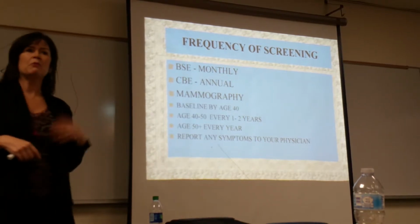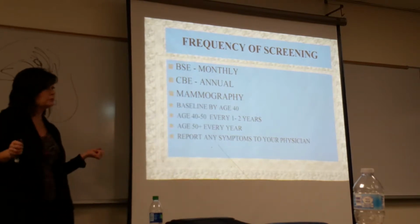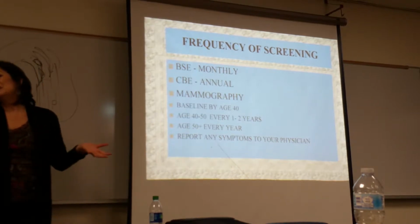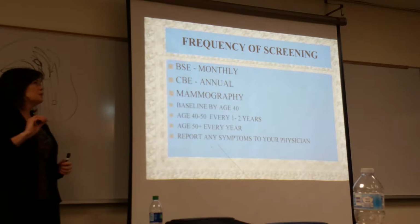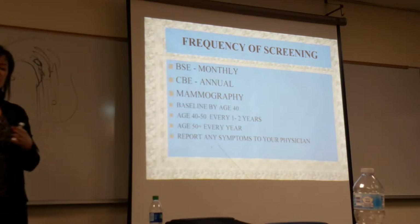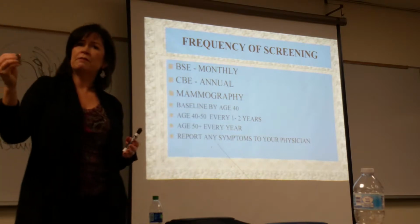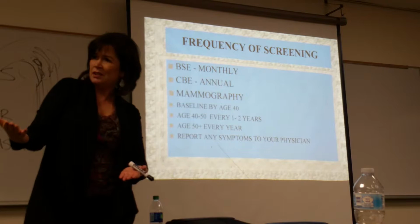But why monthly? I mean, this is so important. Why not every week? Why every month? Why not maybe 3 times a year? You want to do it far enough apart that you can feel a difference. You have to get to know your breast tissue.